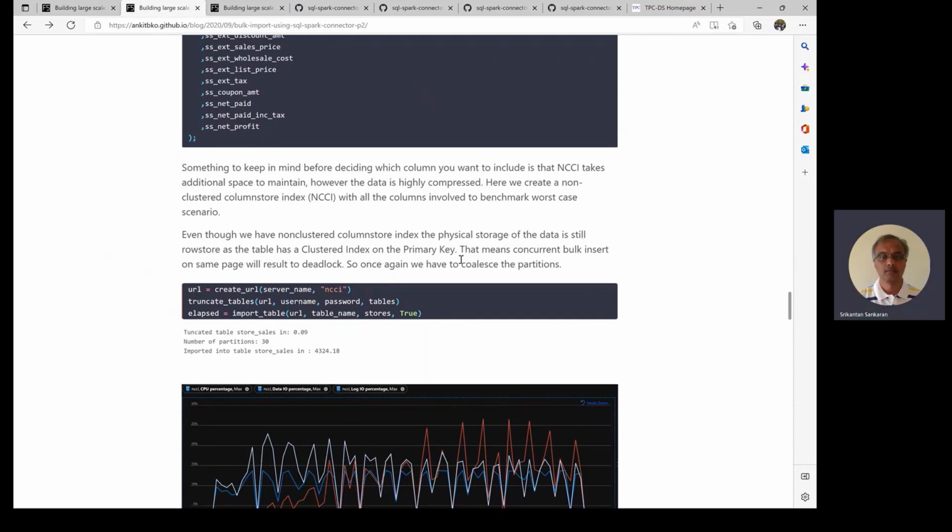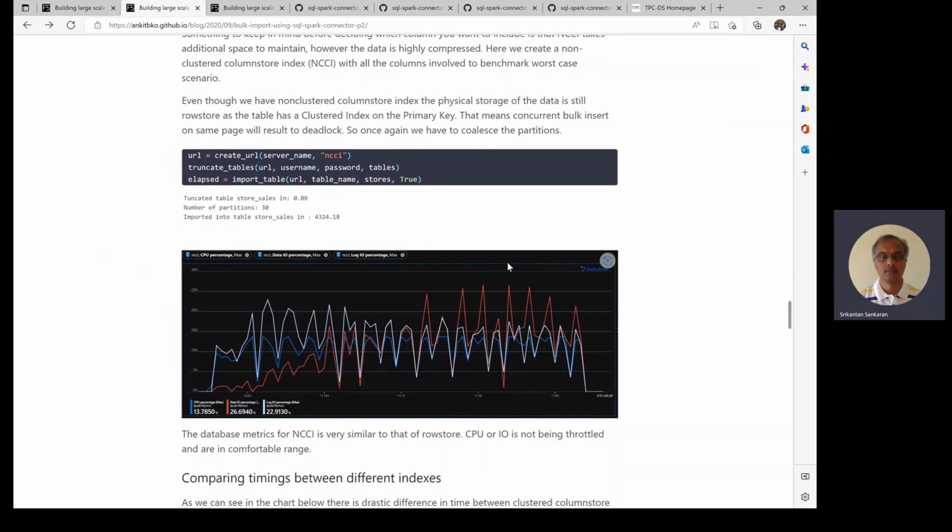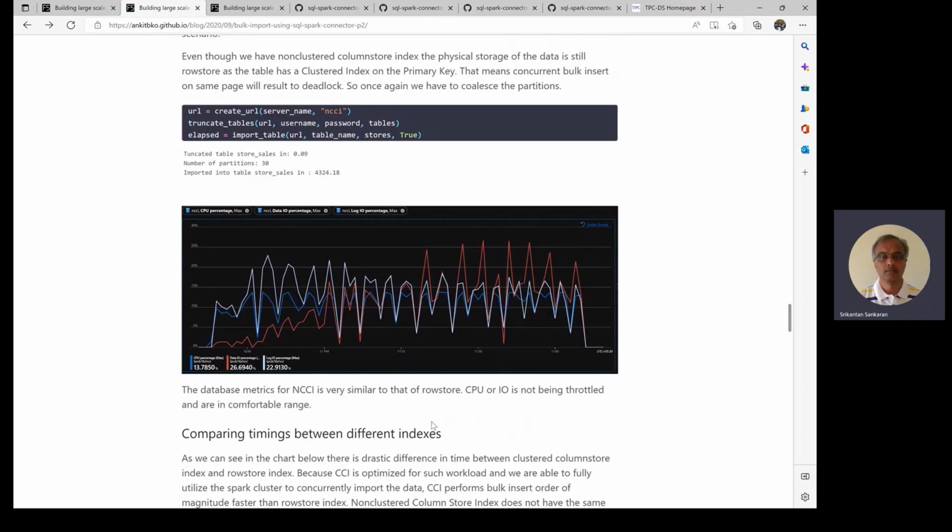The other thing that we need to note is that while we're using this particular index, the physical storage of the data is still the row store, which uses the clustered index on the primary key. So that means that when we perform a concurrent bulk insert, and the insert happens on the same page, you're bound to have the deadlock issues once more. So we went ahead and coalesced the partitions for this particular run in the Databricks notebook. And then we ran the notebook for the ingestion, and this is the performance from the database side.